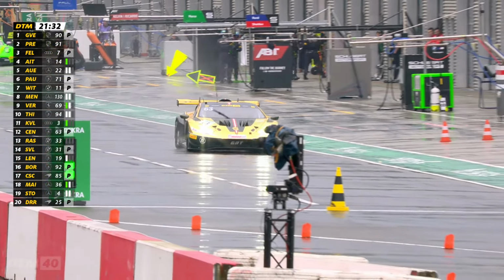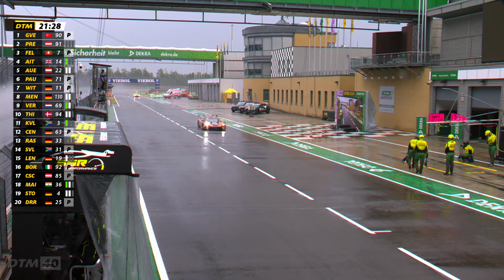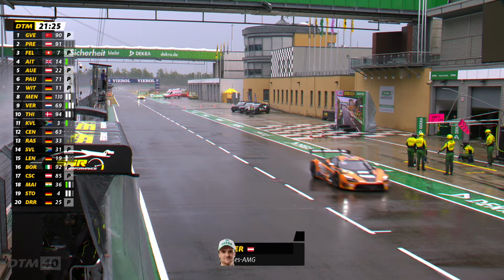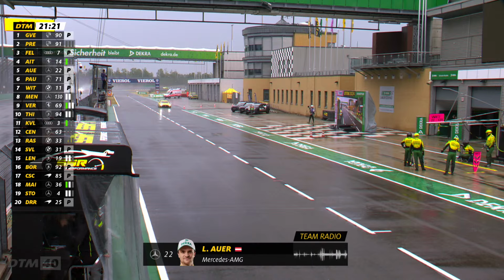So it's Christian Engelhardt about to make his way back out. Race winner at Oschersleben last year as a Porsche driver at the Top Sport team in the opening weekend of 2023. A Lamborghini driver these days, as Lucas Auer is on radio.